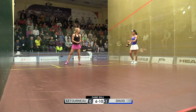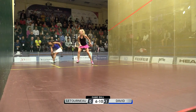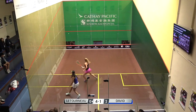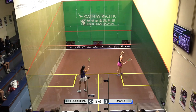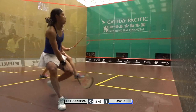So 4 game balls for David. Well, second game for Nicol David. Certainly looks like she's starting to get a feel for the court and understand the kind of squash that you need to play on there. It's good, isn't it? It's good character from the Canadian player. Well, it's a massive rate of improvement within this match. The difference between this game and the first game, she's really sort of thinking on her feet, which is good to see. She looked a bit overawed in that first one.